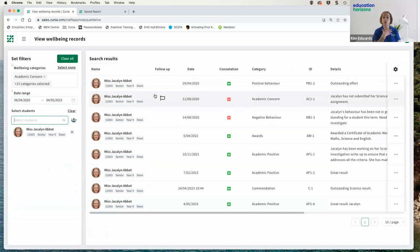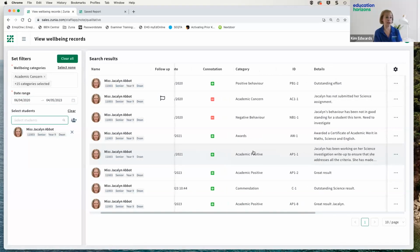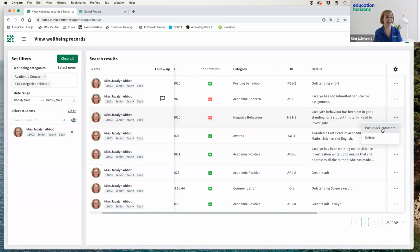And now, as an ex-school leader, having this information when mum and dad come in, perhaps less than happy, that I can access it really quickly and then have what I would call evidence-based discussions is really important. And now you can see it's all been color-coded, so I can view that. If I want to add a comment here, let's say I was a principal, then I could add additional commentary to each of these records. And obviously this will grow and build over time.